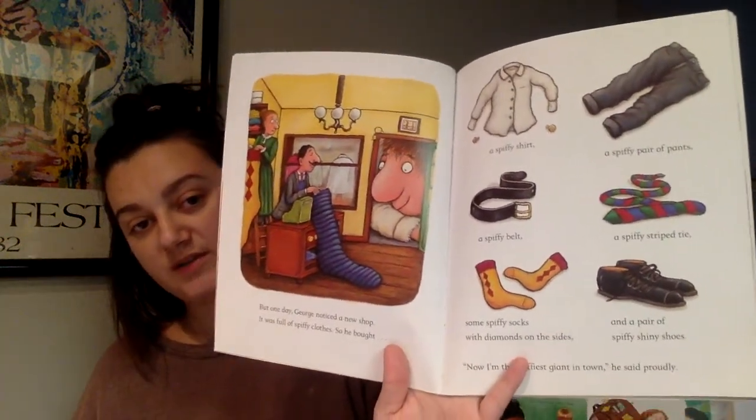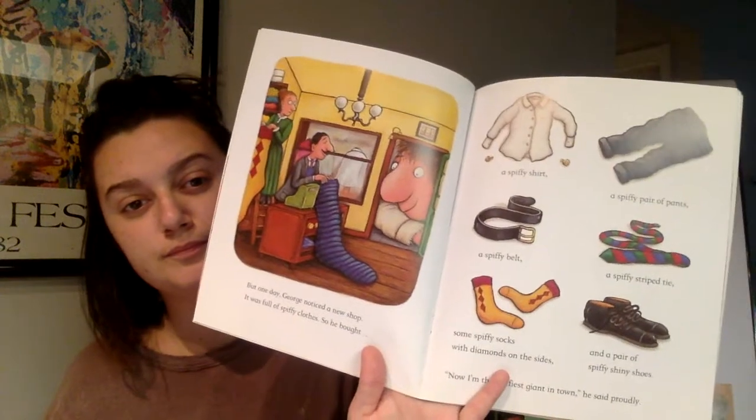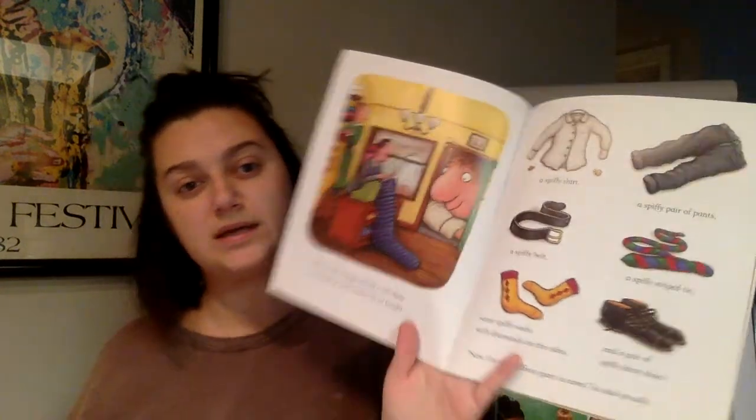So he got rid of his old gown and bought all these spiffy new clothes. What does spiffy mean? Think about what spiffy means. Yeah, probably like fancy.